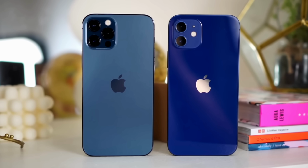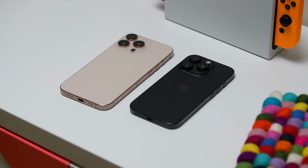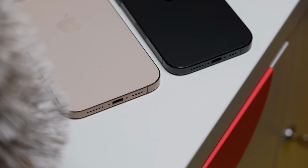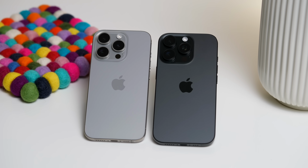Kung naka-iPhone 12 Pro or older ka pa, then definitely you should upgrade. But only if you can afford. It's going to feel new in all aspects. Otherwise guys, kung naka-iPhone 13 Pro ka, 14 Pro, 15 Pro, that are obviously still in good condition, okay pa yung battery health, walang problema yung display, hindi basag-basag, I think you can still hold on to that.